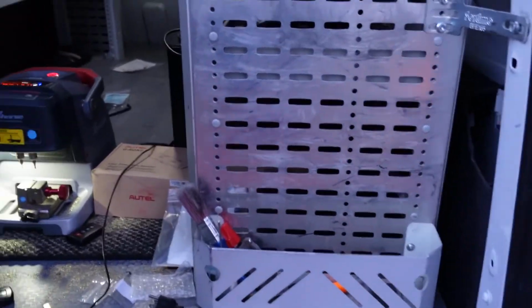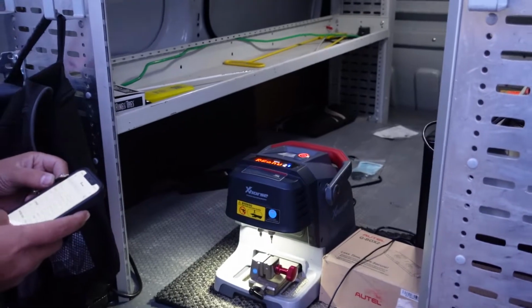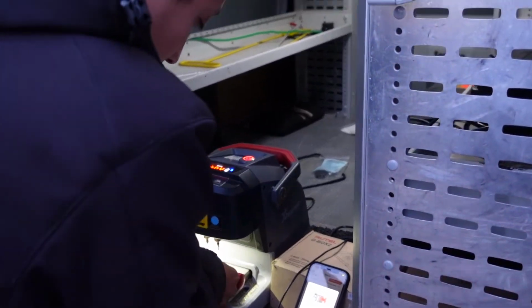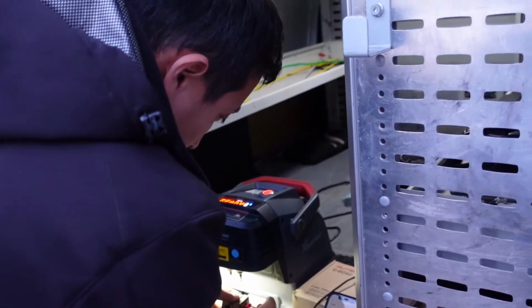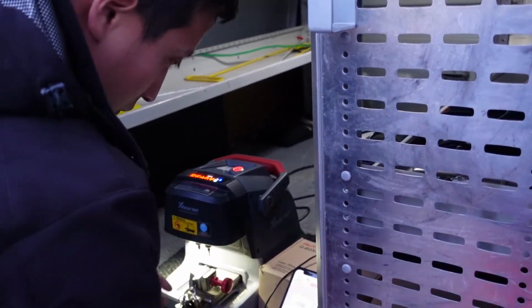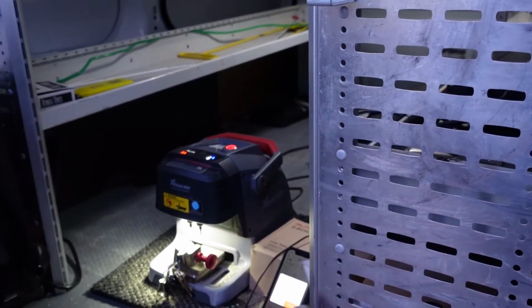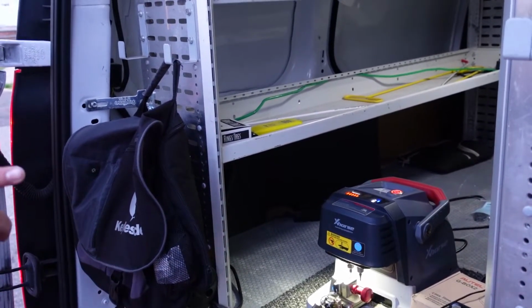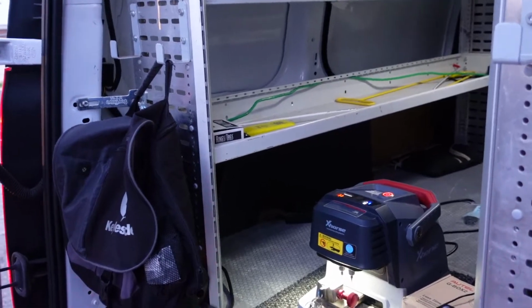But he's got many keys here, so it's not like he can make a mistake and then he doesn't have a key. So there's a few keys. Because somebody told me that if you lose the key and you don't have any keys, then you have to get a computer or something like that. No, not for this one. In this case, we would have to reset the immobilizer. Oh, reset the immobilizer. Yeah.